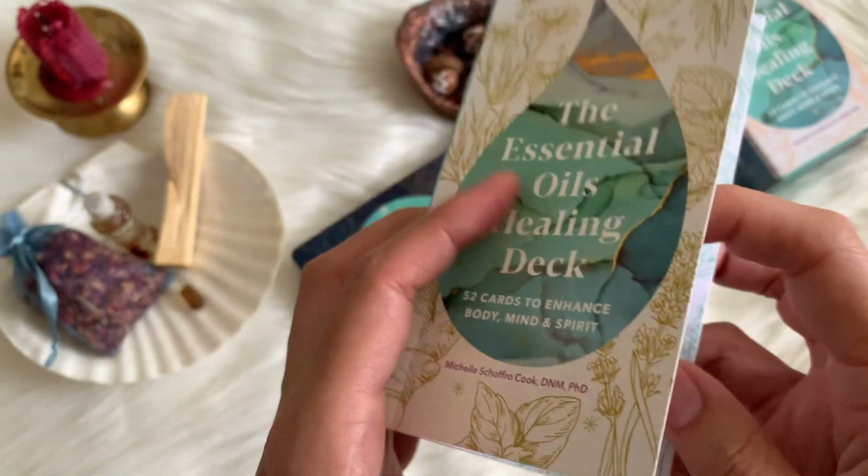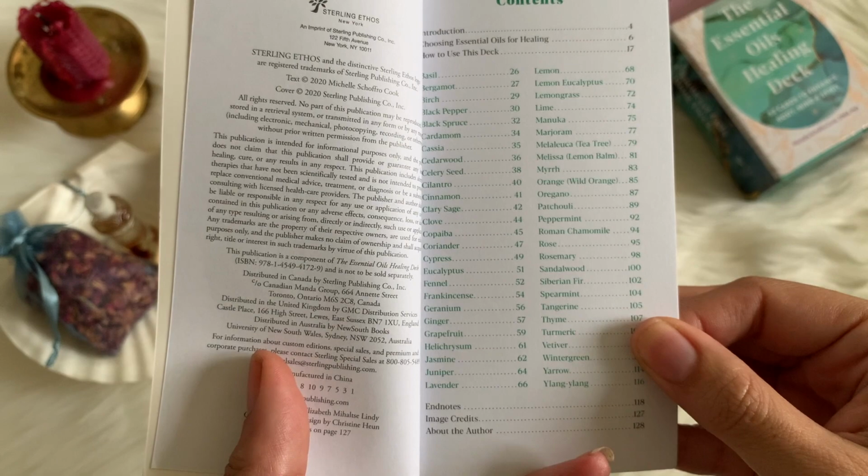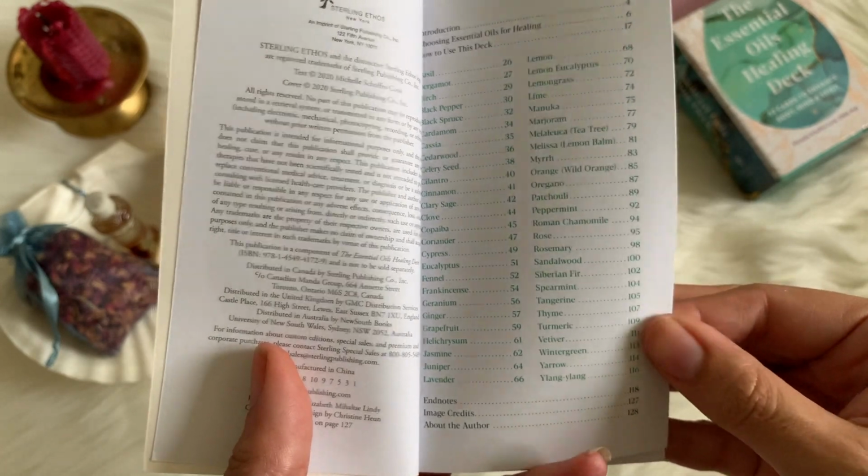Okay? All right, so let's take a look inside here. You see the table of contents is neatly laid out for you.